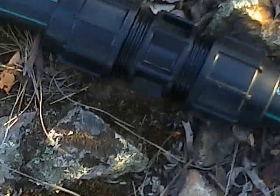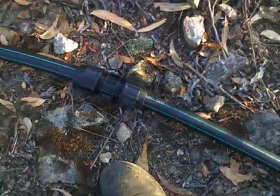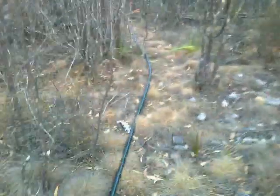Note well the position of that hose connector compared to the rock. Want to see whether the pipe's moving up or down the hill when it's loaded up and under pressure. I'm thinking there's so much of it going on both sides of a little ridge that it probably can't really migrate up and down the hill.